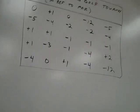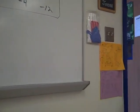Pretty easy. All right, Matt, what do you have? It doesn't say plus or minus. Is it always going to be positive? Yes. If it has neither, we assume positive. But if it's going to be negative, it will have that bar on it.